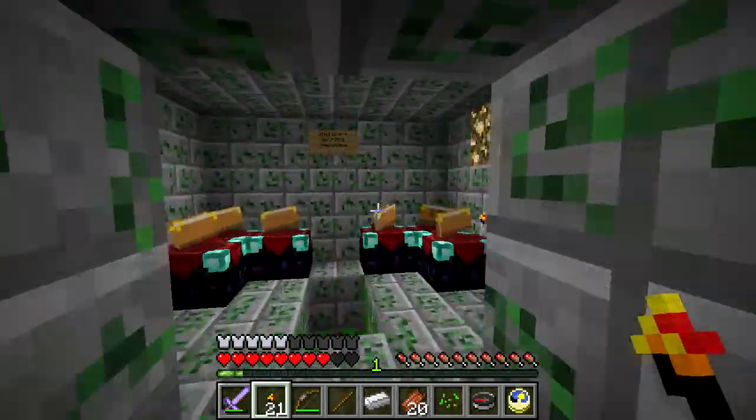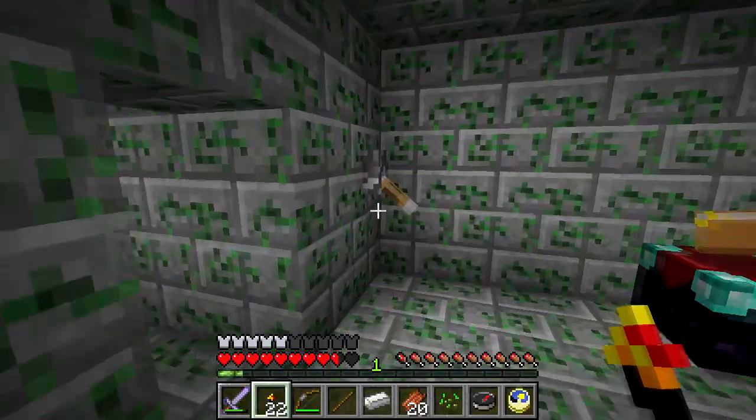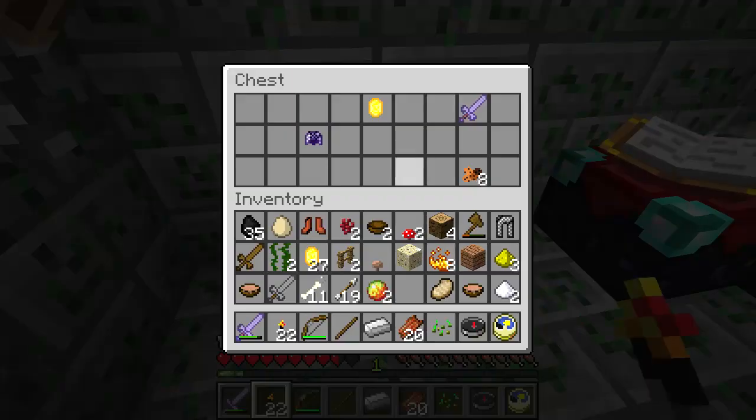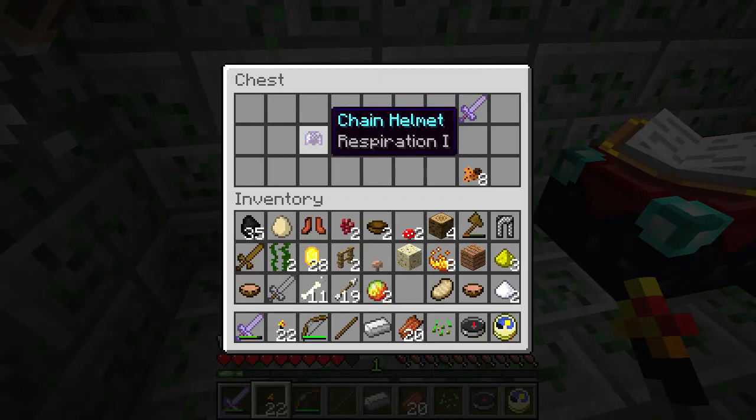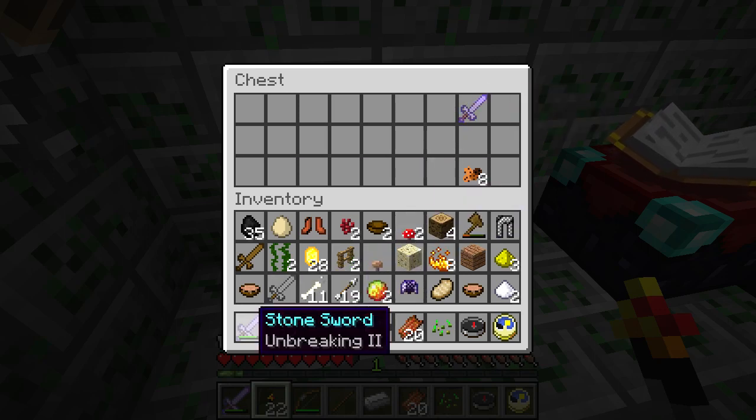I heard some pistons, but I didn't... Oh, glowstone. Duh. Okay, cool. And this does what? A chest. Cool. Go. Ah, god damn it. Really? Boy, oh boy.